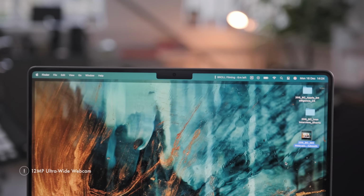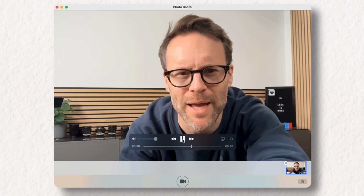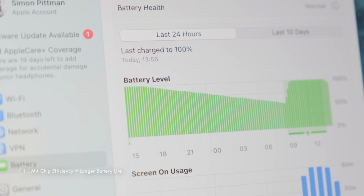Now, there are also a couple of other smaller updates to the hardware that are worth mentioning, I think, that make this better. First, we get the latest Center Stage ultra-wide webcam, which I think really does make a quality difference from the M1. It's a nice addition. Another very pleasing update is that whilst we get the same size battery in the M4 as in the M1, M2 and M3, due to the efficiencies of M4, we do get a longer battery life. And I think that's noticeable and always great to have.